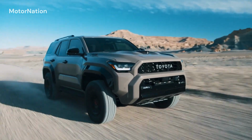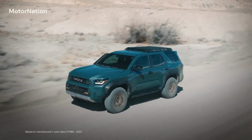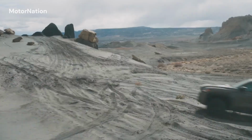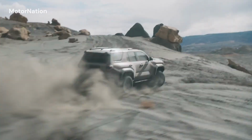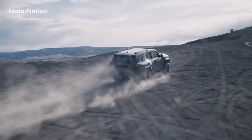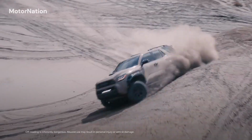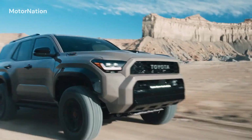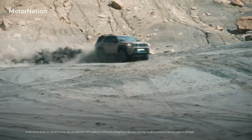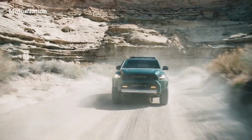model separately. When we drove the 4Runner both on and off-road, we were impressed with the new model's vastly improved road manners compared with its predecessor. It's still fun to drive in the dirt, too, thanks to its good visibility and quick steering. We estimate the 4Runner with the 278 horsepower turbo four-cylinder will get to 60 miles per hour in between 6.7 and 7.2 seconds, depending on trim level.